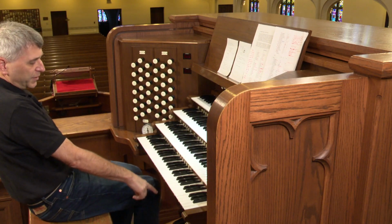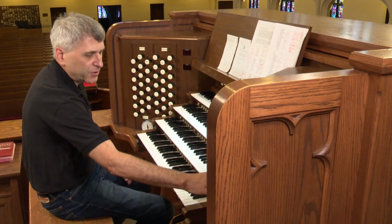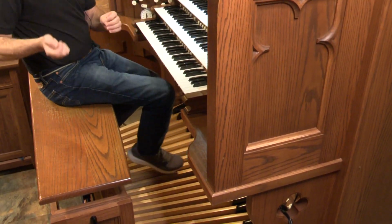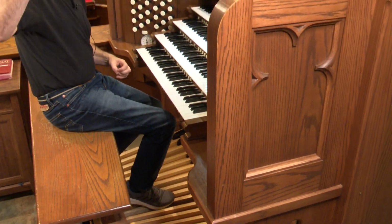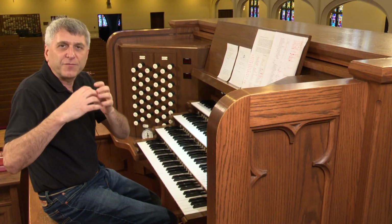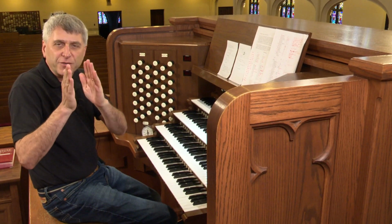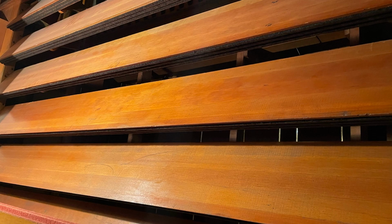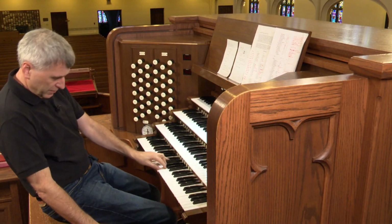Then there's even expression pedals that make things softer or louder, which of course, since the air goes through the pipe, volume is always the same. But the way organ makers make pipes be able to go from soft to loud and soft again is they have shutters, which are like Venetian blinds. And so when they're closed, the sound is in a wooden box. So you hear it softly.